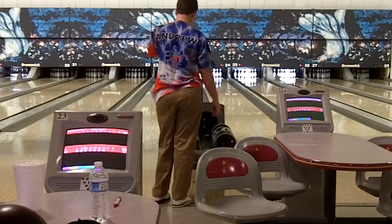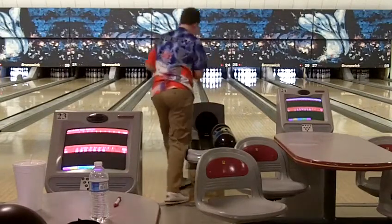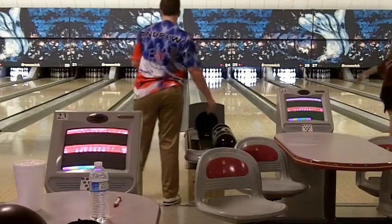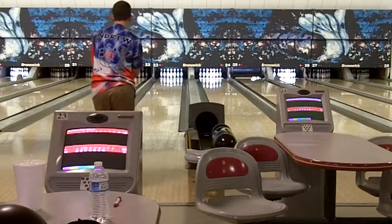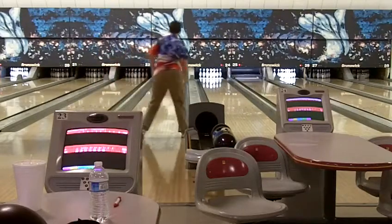Now, Andrews trails by 14 heading into the 10th with both bowlers on double, so whichever ones can perform the best is going to take home the title here. Kolatzny, meanwhile, is up by 8, strike working. Make that 18 with that big double for her on the 8th. And here we go in the 10th for Andrews. That's really got to push.